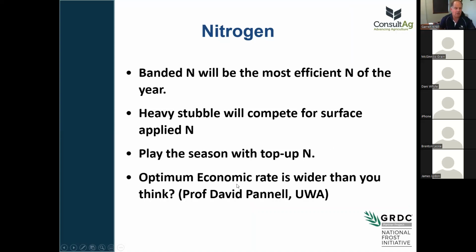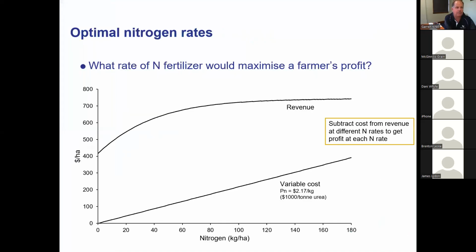The key thing to remember though is the optimum economic rate for N is wider than you think. And with expensive nitrogen, last year's most economic rate won't be this year's most economic rate. I've got some data from Professor David Pannell. We had presented some of it, and I thought I'd share that with you. I think it's really relevant for the coming year. I think most of the wheat belt is just coming to terms with it, or hasn't started to yet. A lot of growers still think they're going to put the same amount of N on as they normally do, because that's what they need to do, and the economics just don't stack up.